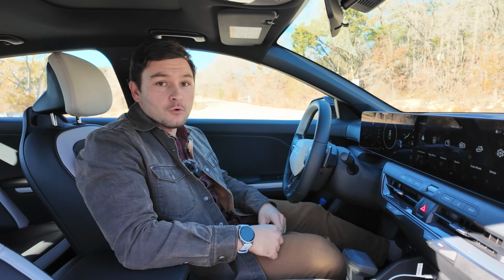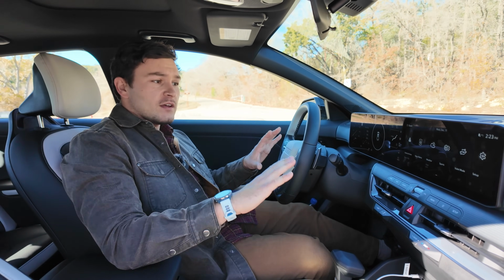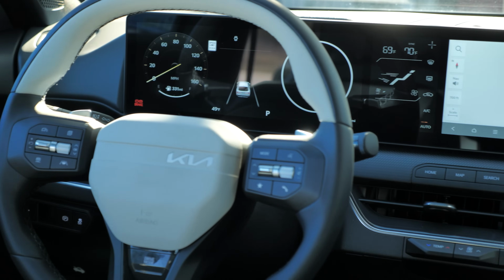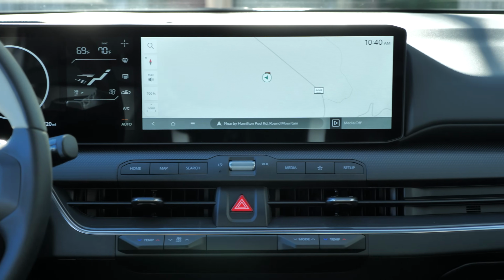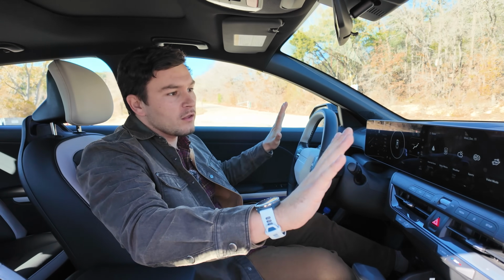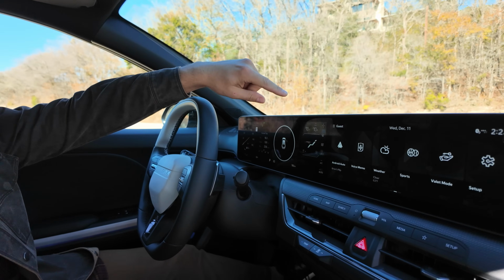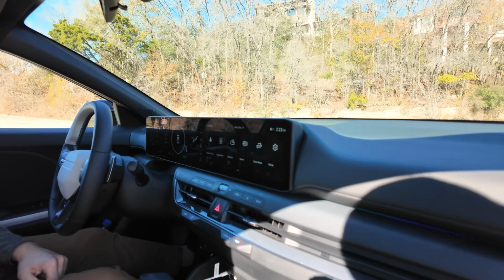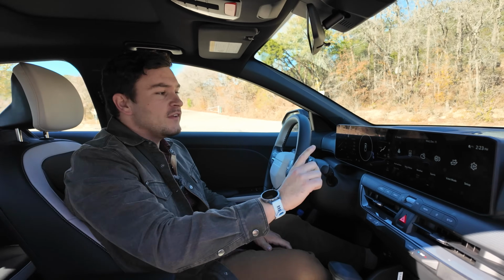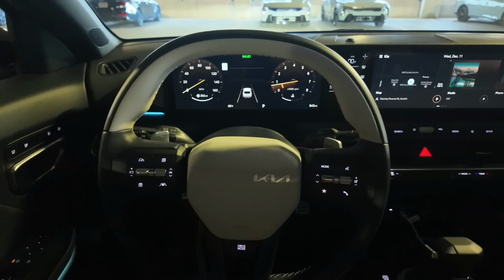Inside is where the K4 truly impresses, especially on this top-of-the-line GT Line Turbo. This adopts their latest interior design theme, first seen on the EV9, which means up front on this trim we do have 3 displays on this huge swath of glass. A 12.3-inch instrument cluster, a 5-inch display for your automatic climate control, and a 12.3-inch touchscreen with wireless Apple CarPlay and Android Auto. Now, this display right here, you might be wondering, is it sort of out of the view of the driver because of the steering wheel?